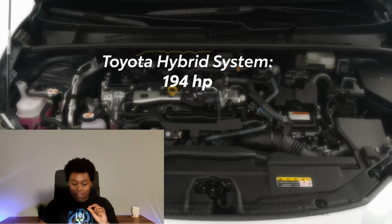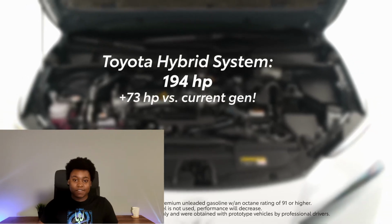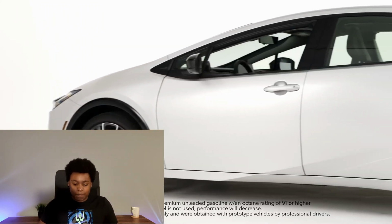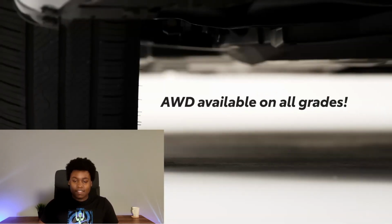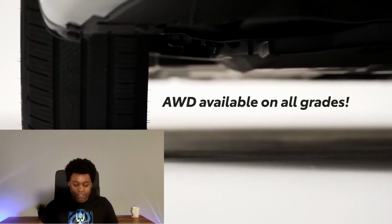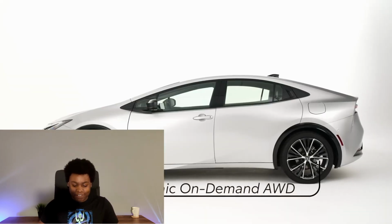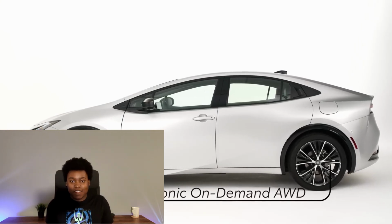So performance-wise, we know this is going to ride on the TNGA-C platform. Let's start with the smaller of the engines. So the base 2023 Prius uses a 2-liter hybrid setup with a new lithium-ion battery, pretty similar to the tech that was found on the newly updated Toyota Corolla Hybrid, located beneath the rear seat. This lithium-ion battery is going to offer a 15% increase in output compared to the previous generation nickel metal battery, and it's also going to see a reduction in size and weight of the battery, which is pretty good.